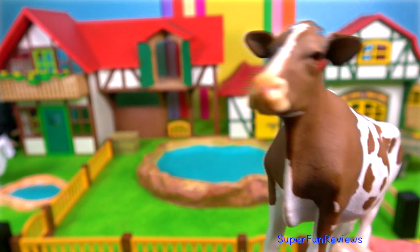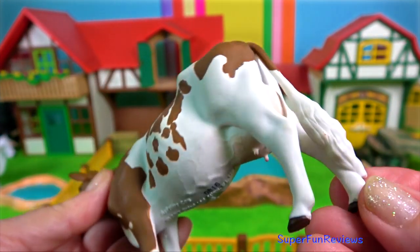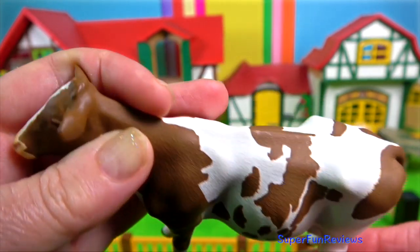Ayrshire cow is from Ayr in Scotland. It's a hardy breed of dairy cattle.